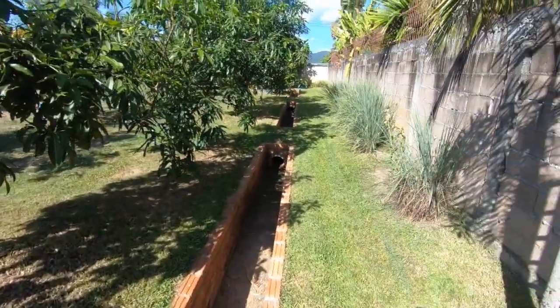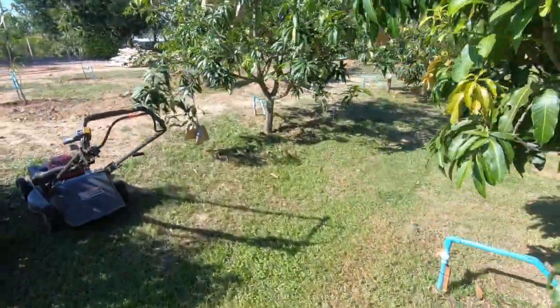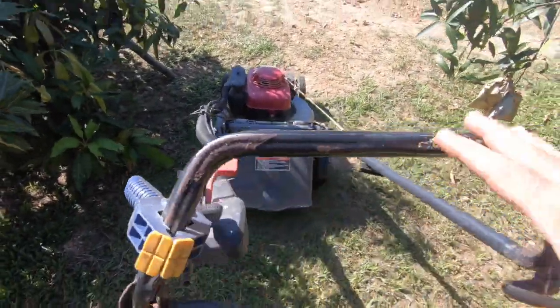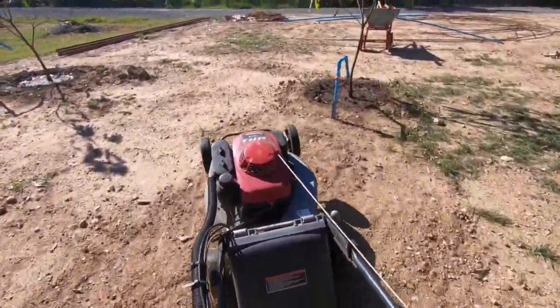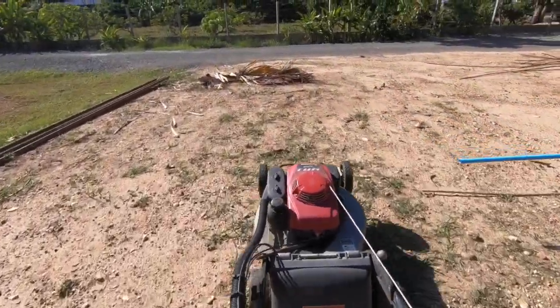Oh my God, who mowed this yard? Whoever it is must have been using a Honda. Yeah. Let's put that baby in 3rd. See if we can wheelie our way out of these rocks. Back down to the shop.